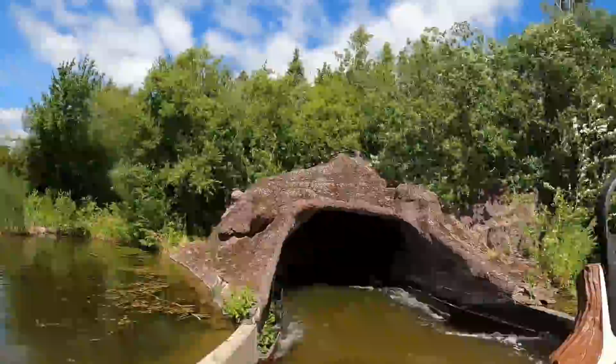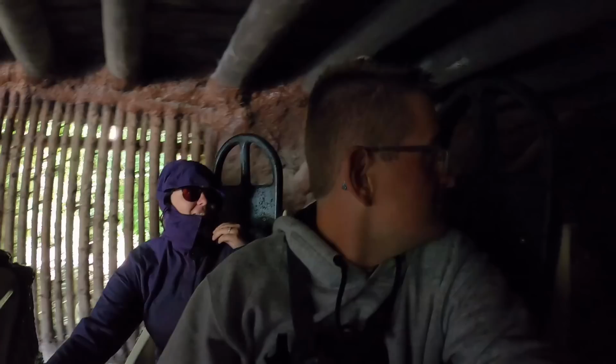It's quite a good rapids, actually. Better than I was expecting when we were watching it. You right there, Charlotte? No. We're in the dark now. Can't see anything. Oh! Waffles!